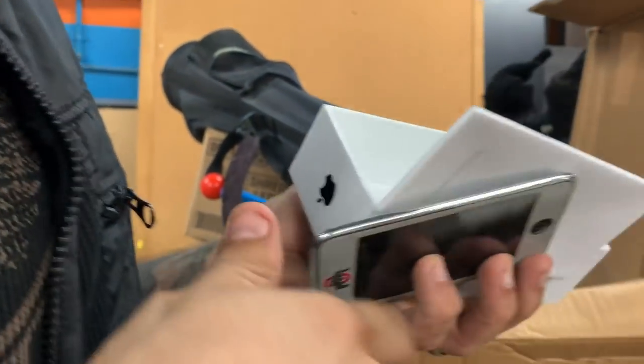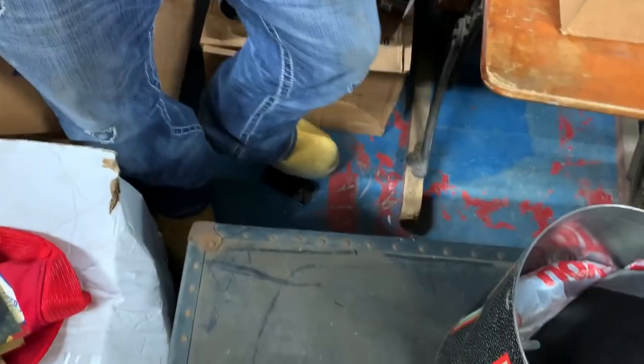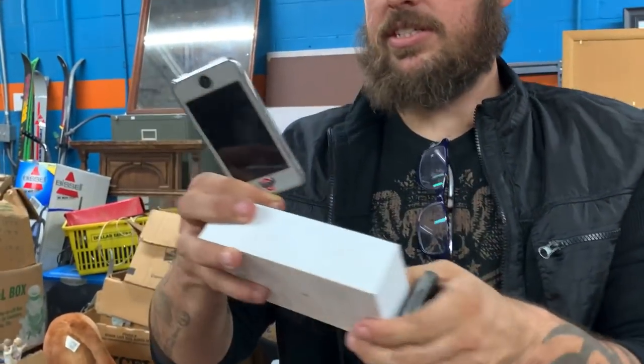Ooh. That's an iPod. This is an iPod. Yeah, this will sell. Oh, I broke your phone. Hey, look, that was perfectly new before I dropped it. Are you serious? I didn't see it. I didn't know. Look at all that. It's got tape on it. This can absolutely go by itself.